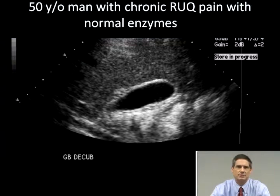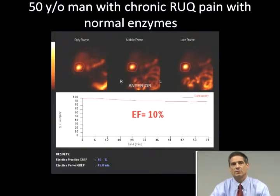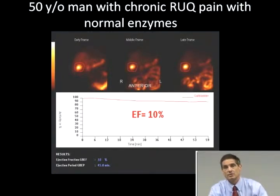On his nuclear study, he had visualization of his gallbladder promptly, but upon injection of the cholecystokinin, he has a severely diminished ejection fraction, 10%, well below our cutoff of 40% for normal, and this is a finding compatible with biliary dyskinesia. The patient had a cholecystectomy, and the pathologic diagnosis was chronic cholecystitis. The patient did get relief of symptoms with his cholecystectomy.